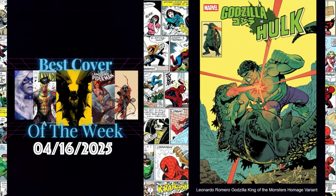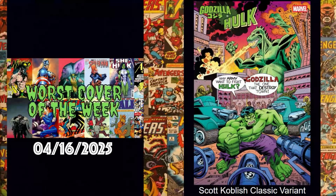My worst cover of the week goes to this Scott Koblish classic cover. The cover suffers from a visually chaotic composition, cramming too many elements, including tanks, soldiers, speech bubbles, and both gigantic characters into a confined space. The busyness diminishes the impact of the central conflict and makes it difficult for the viewer to focus on a clear narrative or point of interest, as well as who is that in the background?